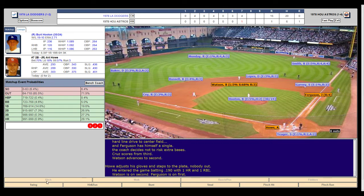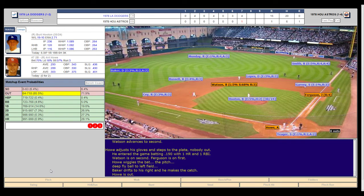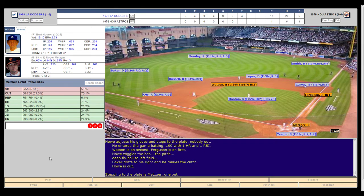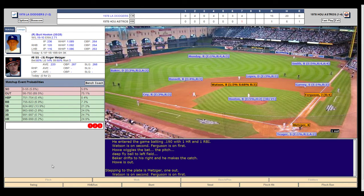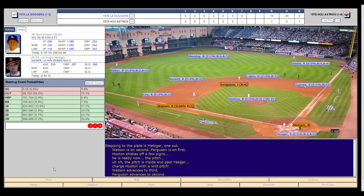Here's the pitch to Art Howe, who's 0 for 2. And that ball goes to Baker in left field, and he makes the catch, 1 down. Metzger steps to the plate, 0 for 2. Hooton working quickly, sets and delivers. That's a wild pitch, runners advance. Second and third, 1 down. Metzger can drive in 2.